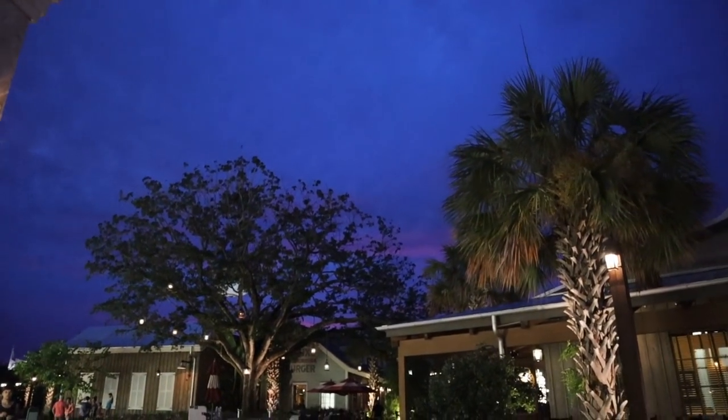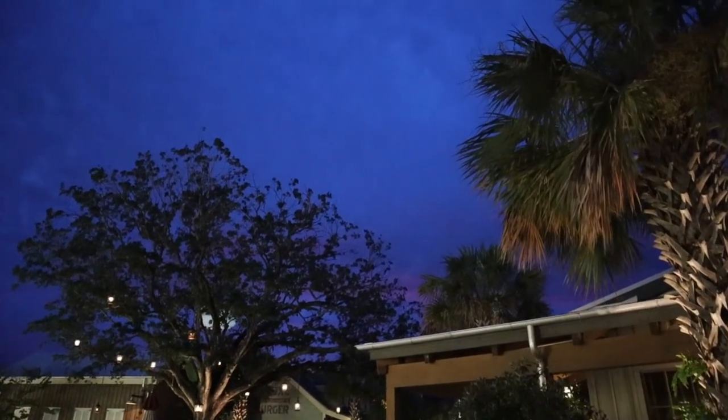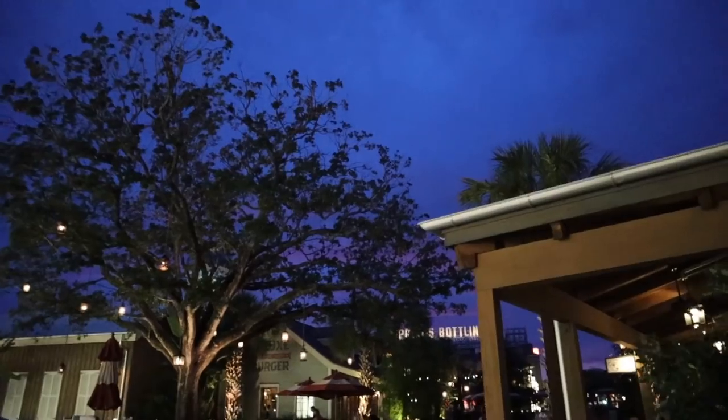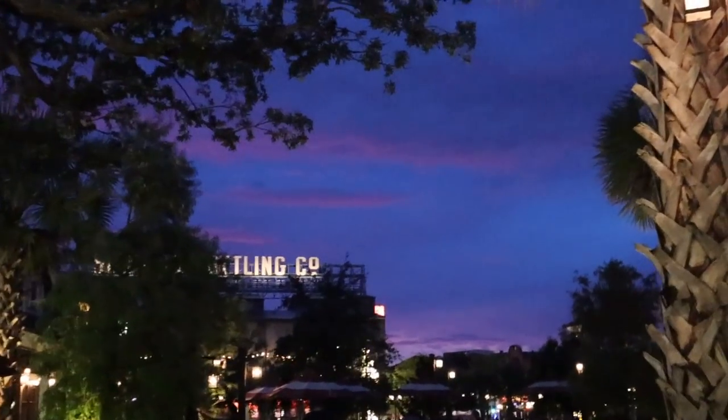You can kind of see on the screen. I hope it comes across that way, however you're watching it. But the sky has like hot pink streaks in it. Ooh. Oh my gosh!